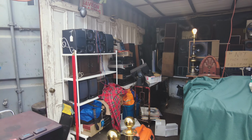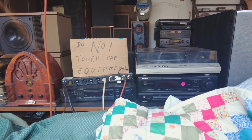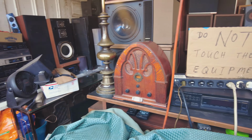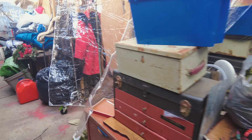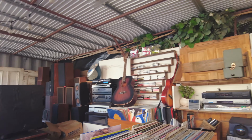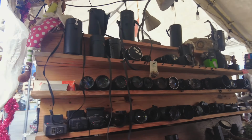But this is a cool section, the audio record vault. It's got a lot of speakers, old music sound systems. Who remembers the Panasonic music player? Huge vinyl players, video players I see as well. CDs over here, records, so if you're into it, they have this here. Some camera lenses.